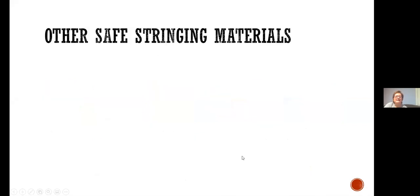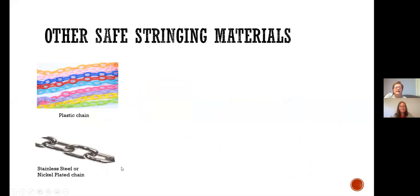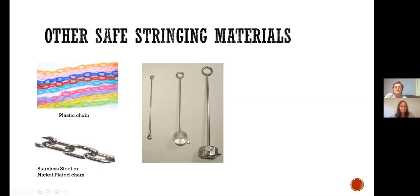So then we have other safe stringing materials. Our plastic chains are great for making lots of toys, and also to hang from our ceilings. This is stainless steel or nickel plated chain. This is safe. Every bird owner should at least have one, two, or as many kebabs as you can. I have two per bird, so I always have one in the cage, one in the dishwasher.